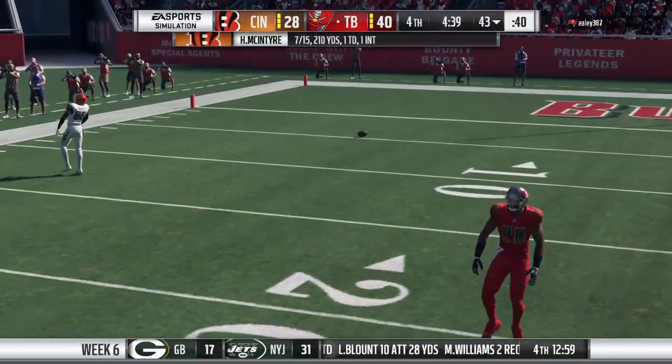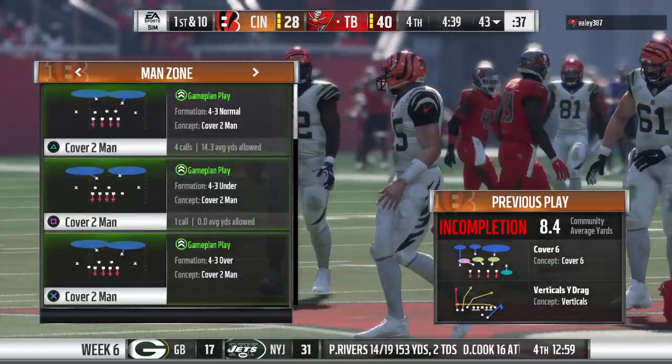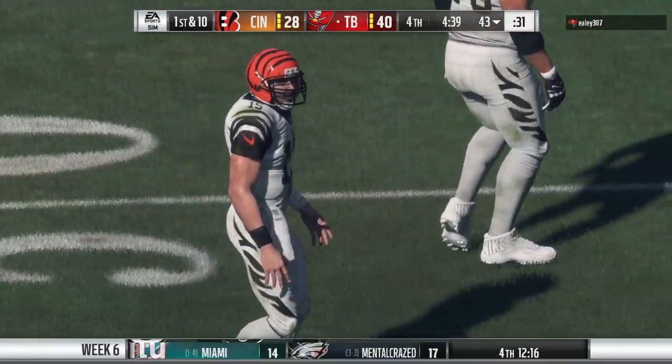And no, it's incomplete. Marvin Lewis tries for it, but comes up empty. And the Buccaneers defense holds, and they get the football back. Now the Buccaneer offense gets set to take over.